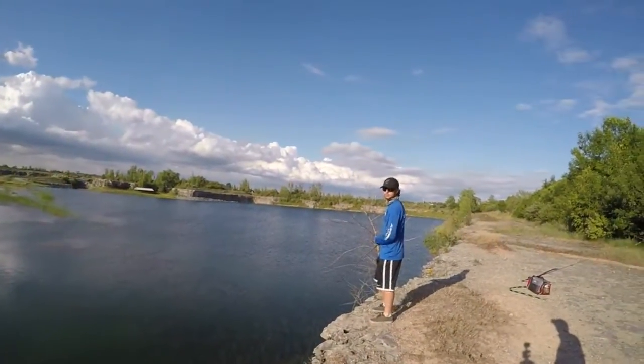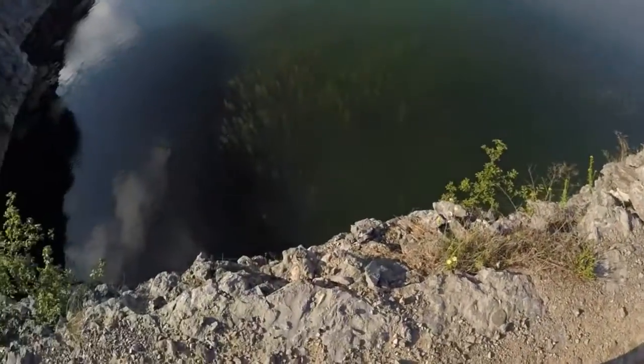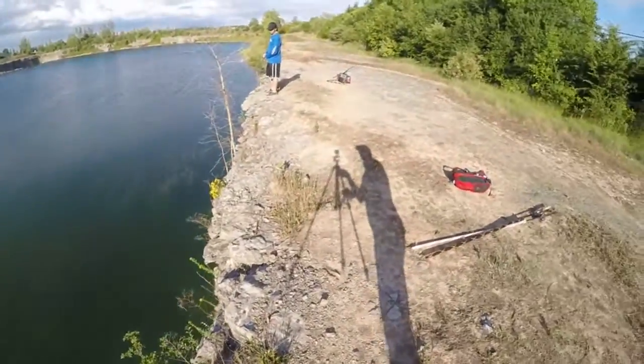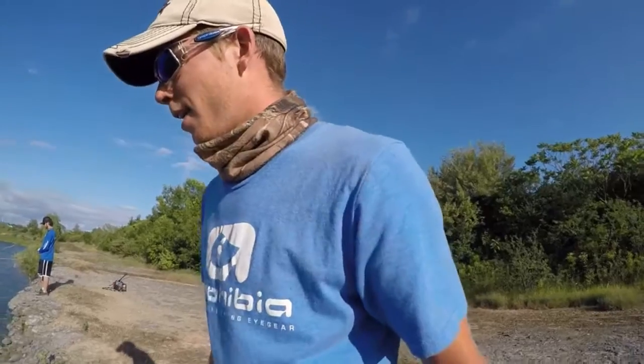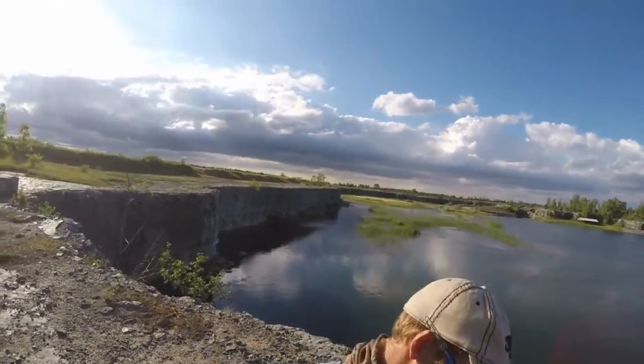Got Cole over here, who's gonna be joining me today. And we're at an undisclosed location that looks pretty damn sketchy. But yeah, so we're gonna try and figure out the water here. Hopefully catch a few good ones for you guys.